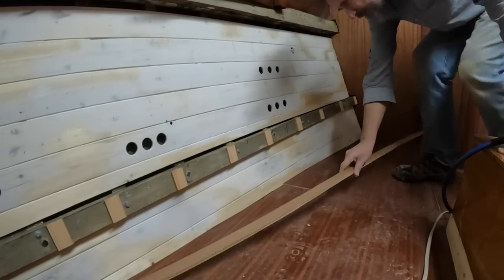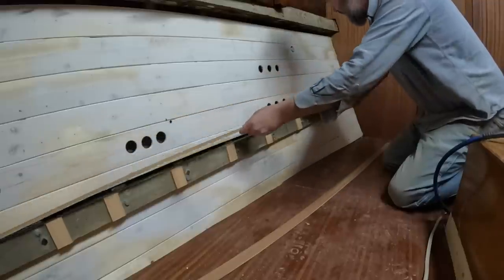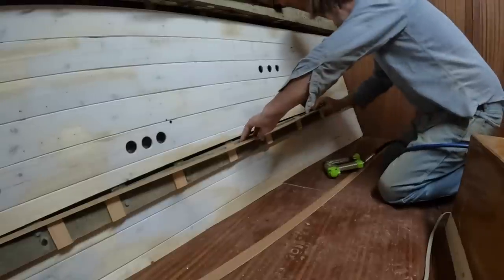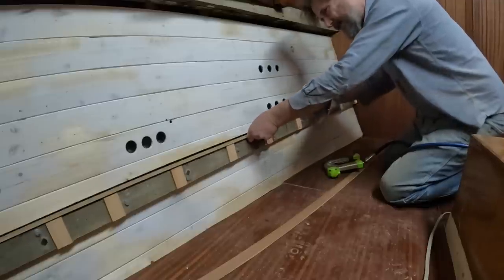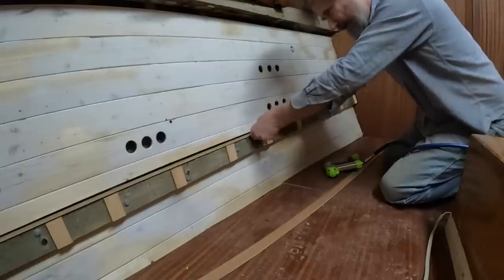Okay, so in theory, this is the fun part. They do indeed bend on that arc. Oh, that makes me happy. All right, so this is ridiculously straightforward. Gonna tuck that up right against there. No scribe, because I'm gonna make a trim piece down here at the end eventually. So we'll just work our way out from the center one. And that's nice and flush.